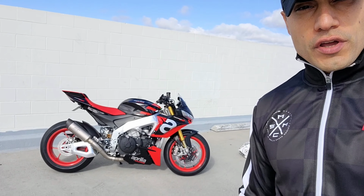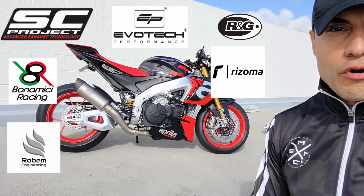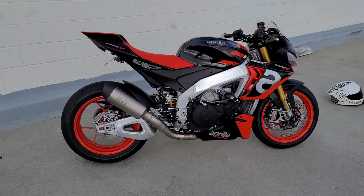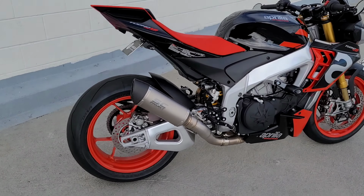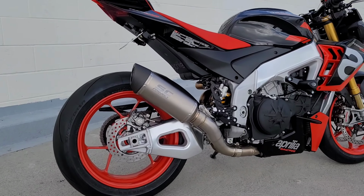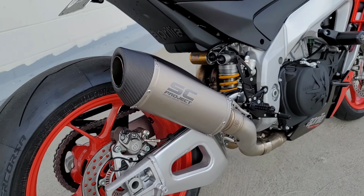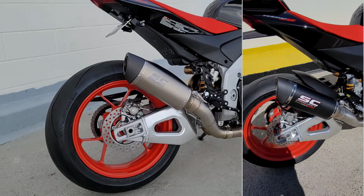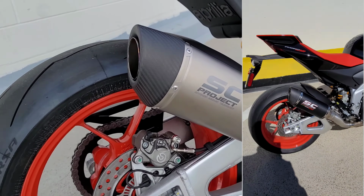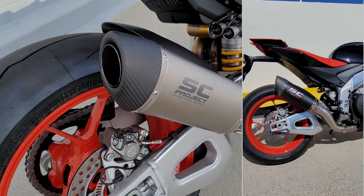Let's take a close look at another amazing 2021 Aprilia Tuono Factory with some awesome upgrades. Right off the bat, let's look at the very first SE Project Race Oval in titanium I've ever seen on a 2021 Aprilia. We've done a carbon fiber one for our good customer out of Arizona not that long ago, but here it is in titanium. If it were my bike, I would choose titanium. It tends to last longer.